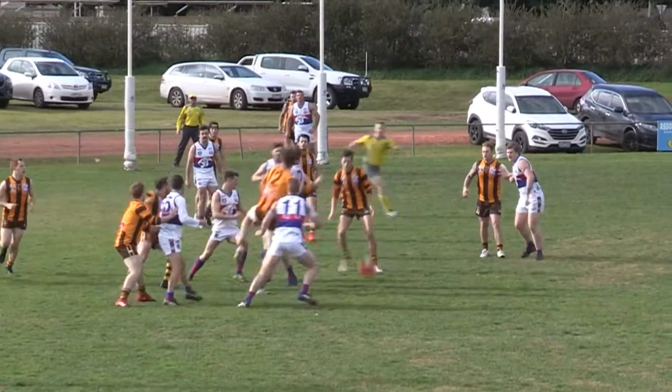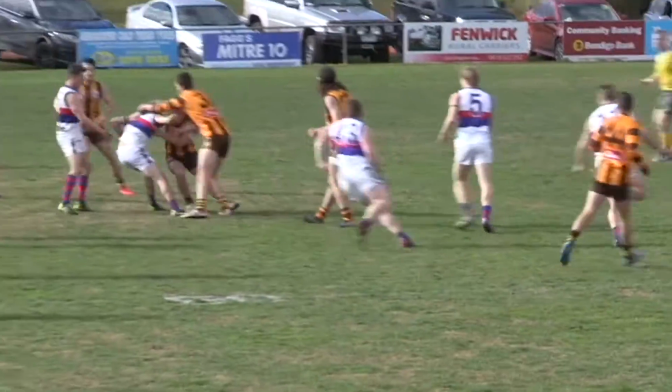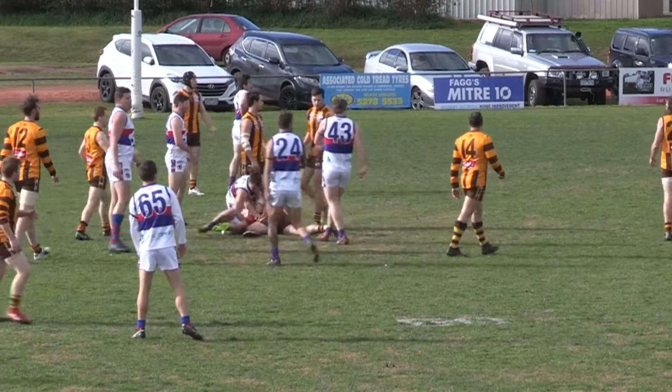So we're back in now. The ball's thrown back in by the umpire. Out the back, the ball comes. Picked up Yates. Running play coming through. Rabbis taking a tackle. Umpire's allowed it to go.